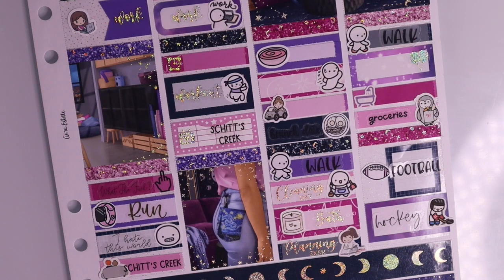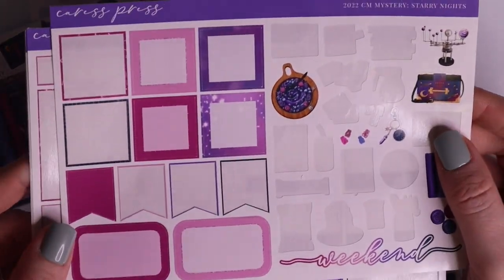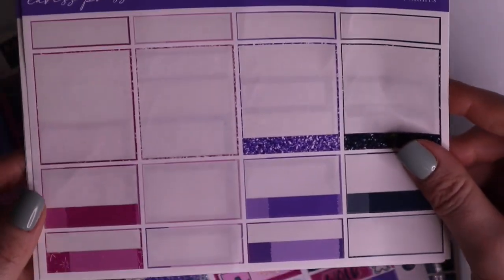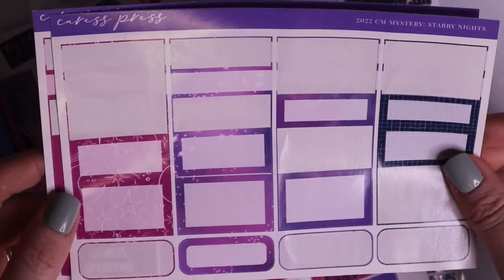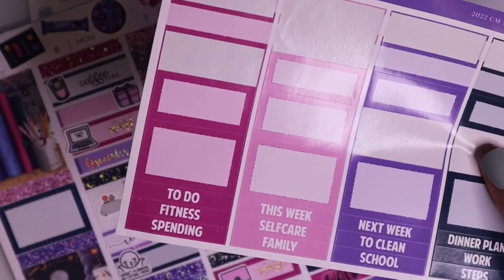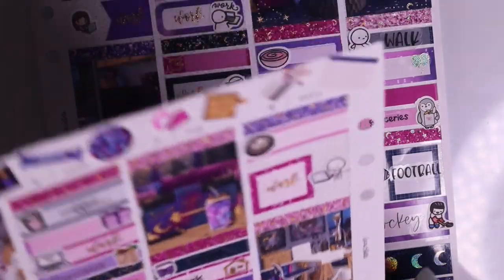Okay, so this was my very first mystery kit. So there's what's left there. I don't save the pattern ones, but I do save these because I can always reuse solid colors. So yeah, that's what's left. I'm gonna go fill this out and I'll be right back.